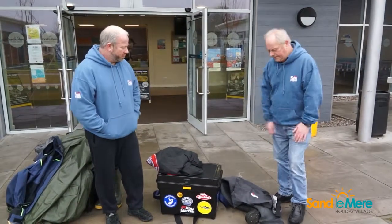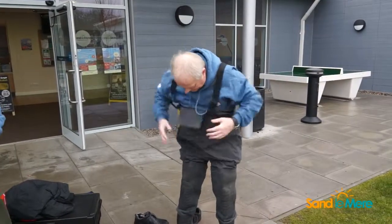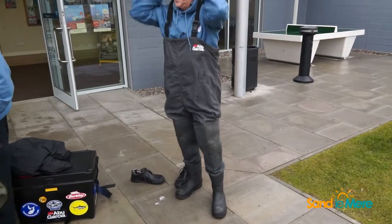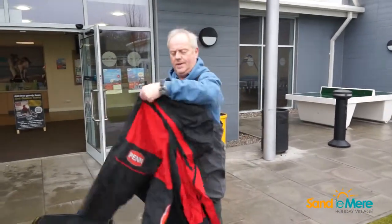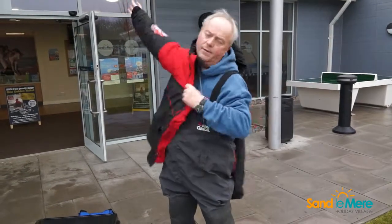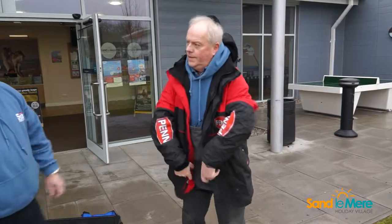Well, it's all about layers. Show me what you're going to wear then today. And I'll show you. A bit of neoprene, a bit of Gore-Tex there. That's right, they're breathable. So you don't sweat too much when you're walking. But the important thing is they retain the heat. And then just to top it off, just to make sure that you don't let the wind in, and it's the wind chill that really takes your body temperature down, a nice lightweight but waterproof warm coat.